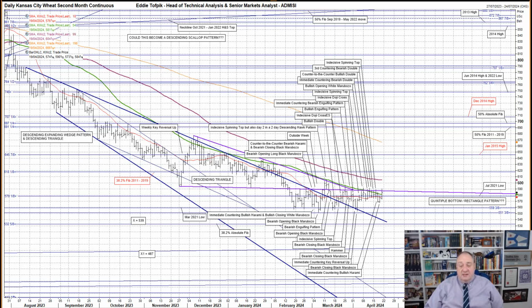10 weeks ago, we had an attempted breakout below this descending triangle, but prices hesitated and have continued to hesitate, such that what I initially thought might be a triple or a quad bottom is now a quintuple bottom, looking more like a rectangle pattern in shape. Now, I'm still not sold on this idea of a rectangle here, but I can see it happening.